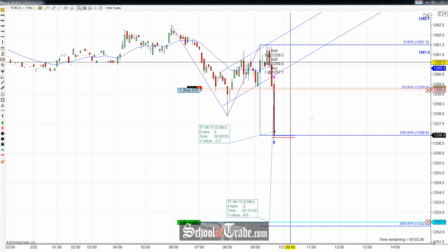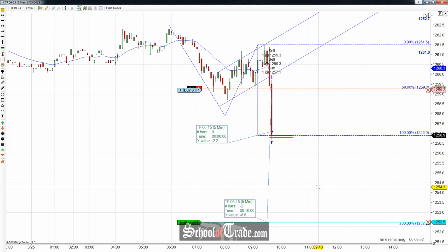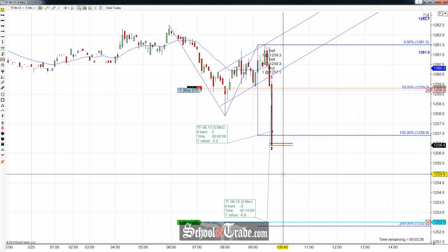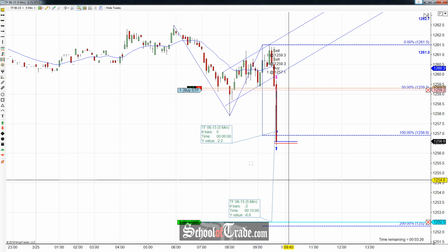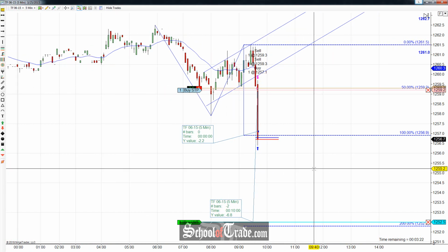But just the way that it's setting up is in typical Russell fashion, if you will, where it's been super slow the past couple days. There hasn't really been a whole lot going on in the Russell, and out of nowhere, it'll just do its thing and go bananas for a little bit, and that's kind of what we're seeing here.